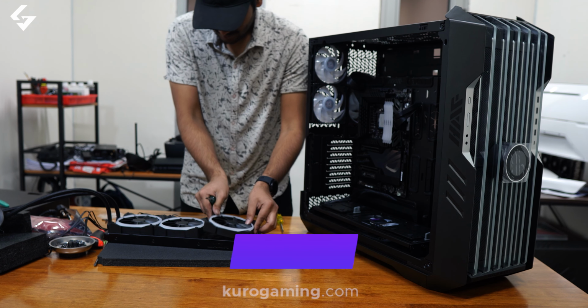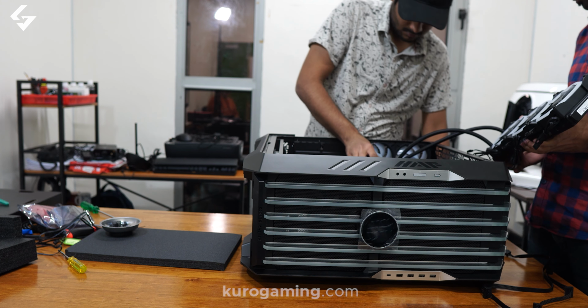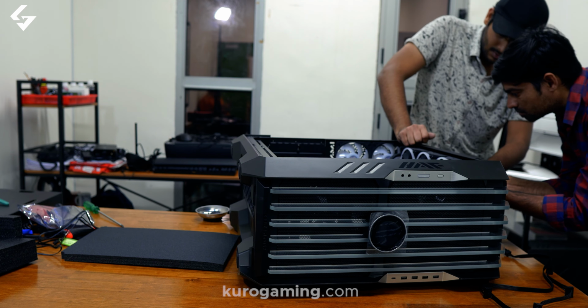Housing this technological marvel is the Cooler Master HAF 700 Evo case, a fortress not just for your hardware but a launchpad for AR innovation, where ideas are protected and nurtured into immersive digital experiences.